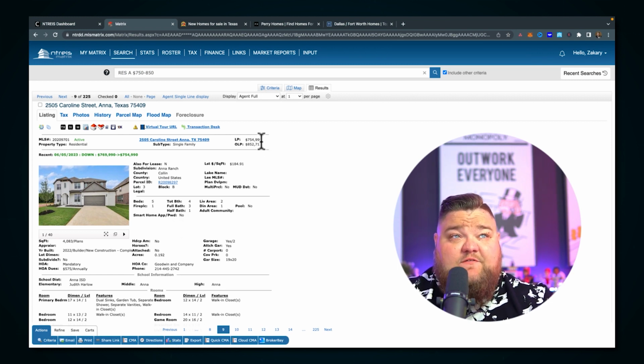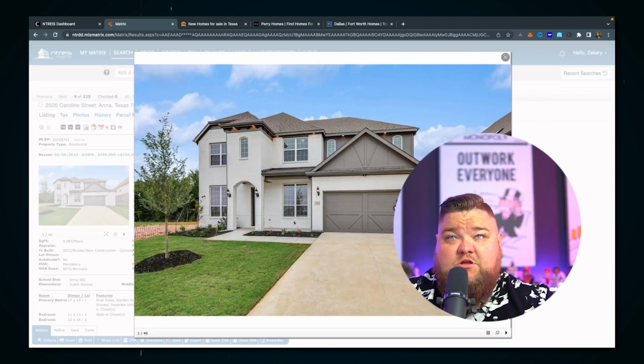They've dropped it to 754. So they need to move this home. If you're looking for something like this, this could be good. You'll notice on this picture, this is going to be like a 2.5. This is considered a half bump out on the.